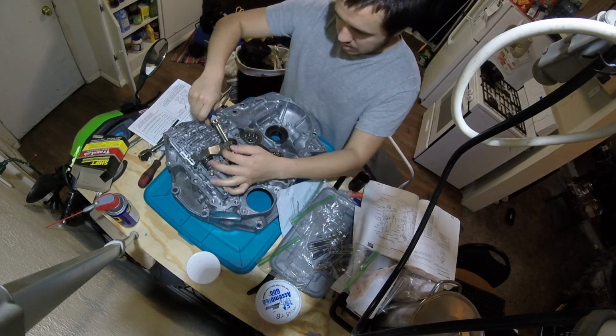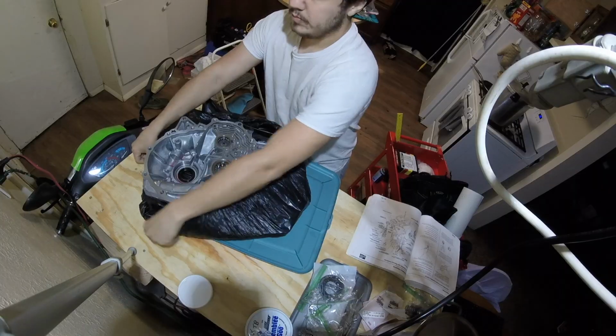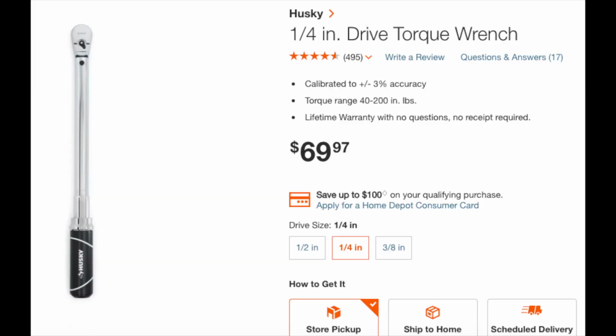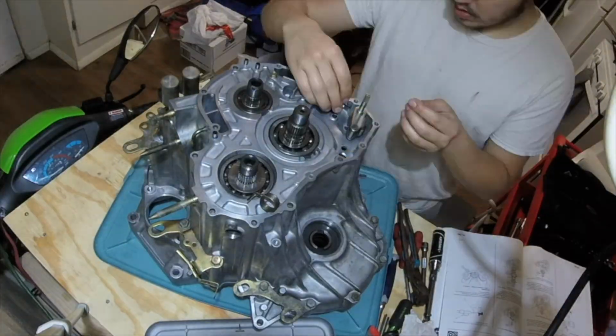Luckily, I didn't take it so far as to snap it in two, so I was able to back it out. I put a trash bag over my work and waited a week for the new bolt to come. And I shelled out for a more reliable torque wrench. After that, the rest of the assembly went surprisingly well.